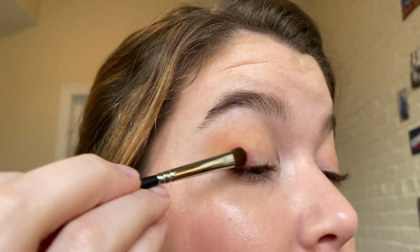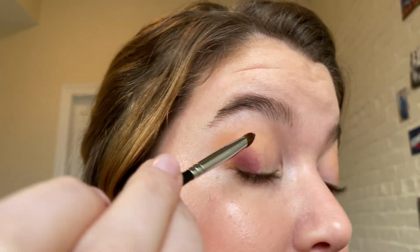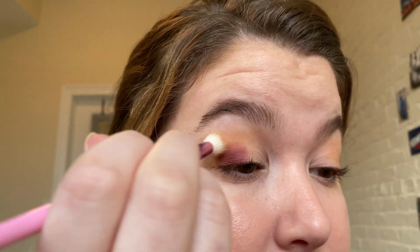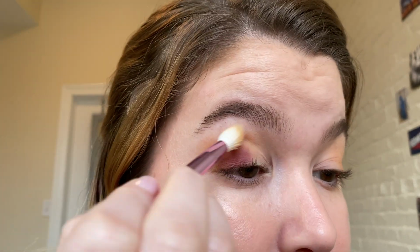Oh, I love this palette. I love this palette. I'm so excited that I got the rose quartz one. Oh my god, I can't wait to do a look with that palette.